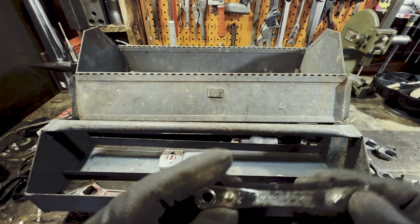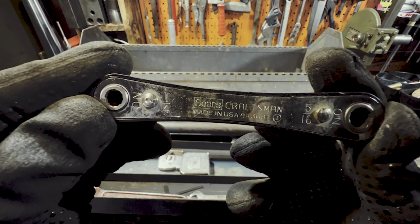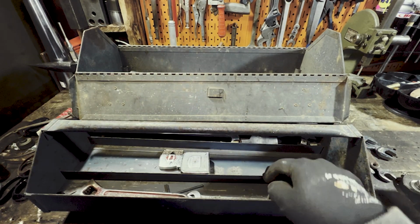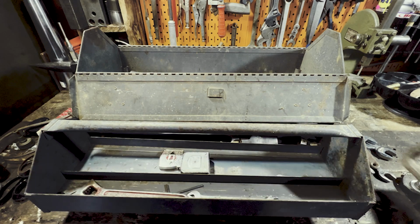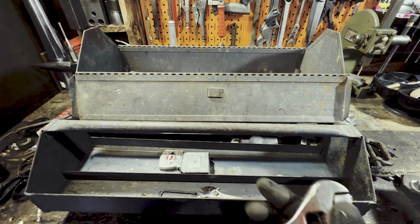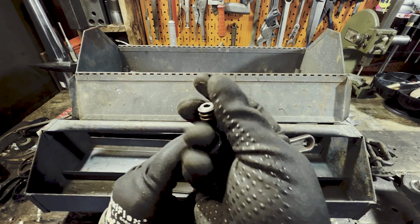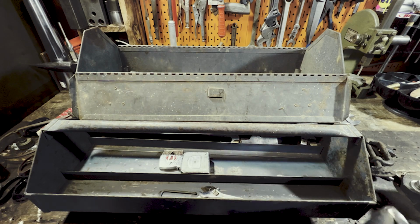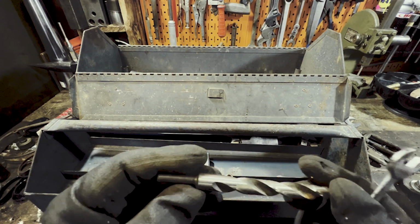A ratcheting head wrench, says Sears Craftsman on it. 5/16 and 1/4. I always grab these. I like them. They're nice to have around for light jobs. Random clamp for something. Not sure. Oh yeah. An 8-inch Crescent adjustable. It does have the part, but the nut is missing. That was wired together. So I'll see if I can find a nut for it some other time. And some random drill bit.